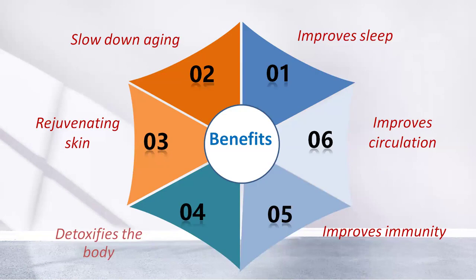As a recap, here are the ways that SOQI products can help combat aging: improve sleep, slow down the replication of cells, rejuvenate the cells, detoxify, improve immunity, and improve circulation.